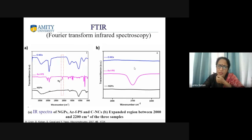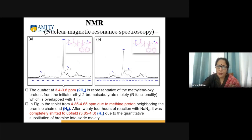I do not know how many of you are interested to know whether this reaction has taken place. I'll just go by a very small one. For example, I told you that azide linkage is there in my polymer, right? So when I mix, this azide linkage is gone in my composite. So this means that azide linkage has reacted. Yes, it has reacted with this, right? So this is the confirmation or the characterization of the peaks. Similarly, whether the click reaction has taken place or not was also verified by nuclear magnetic resonance spectroscopy.